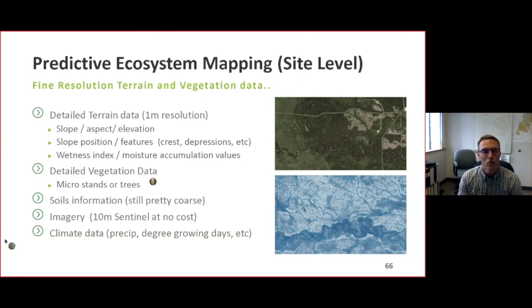A lot of this stuff comes together under this idea of doing predictive ecosystem mapping at a site level, using all of the detail we've just been talking about. So detailed terrain data that tells us about slope, aspect and elevation, slope position, crests and depressions, the wetness index and moisture values. We add in the detailed vegetation data, we add in soils data, imagery data, and then climate data. Things like precipitation, degree growing days, mean annual temperatures or seasonal temperatures, those types of things. And all that data can be brought to bear in a machine learning world to predict fairly high resolution ecosite levels across a fairly large area very quickly.